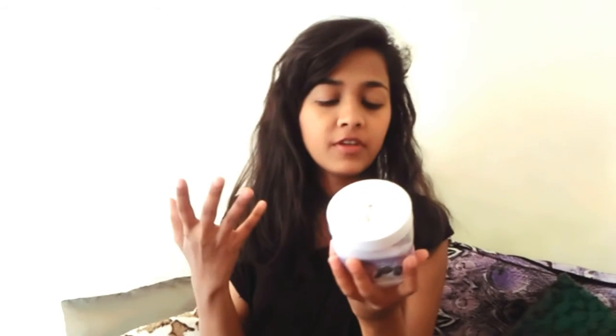And this is Bio Care Lavender. This is a scrub, guys. Lavender scrub. It's very good, and it retails for 150, and it gives you a great quantity and quality both, guys. You get 500 grams for 150, so it's a great deal for you.